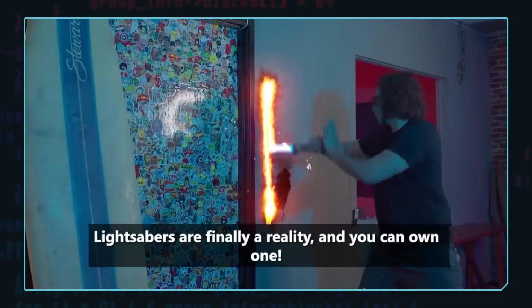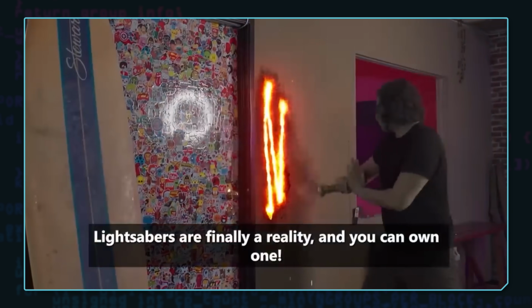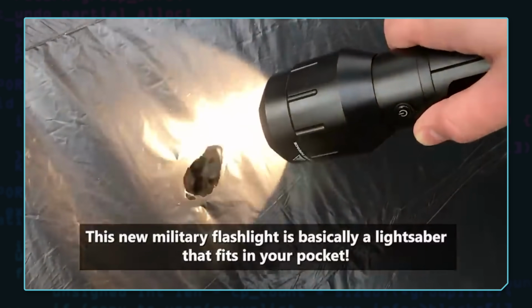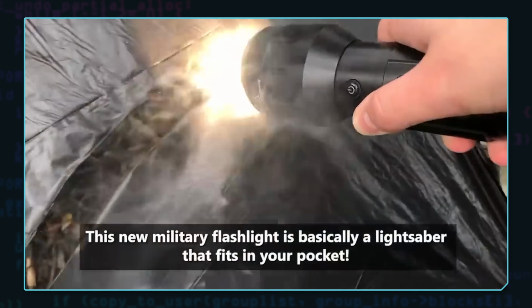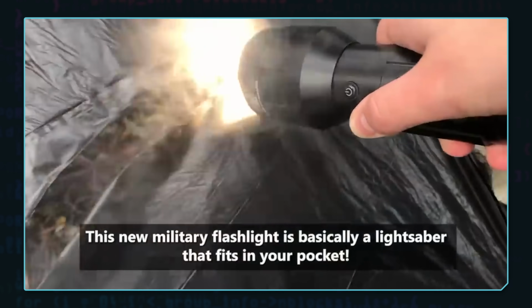This ad starts by saying lightsabers are finally a reality, and you can own one. And it shows someone blasting a laser beam through a wall and melting it. Then they show a flashlight melting a plastic bag, and the advertisers claim it's a military flashlight that's basically a lightsaber that fits in your pocket.